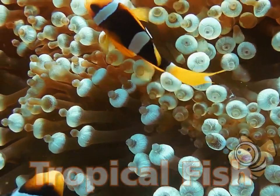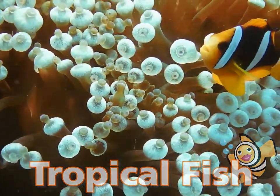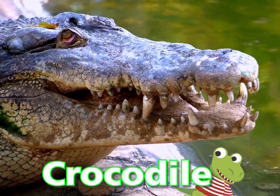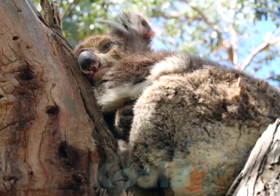Who has colorful fins and lives in the coral reef? Tropical fish. Who has sharp teeth and strong jaws? Crocodile. Who has a round nose and lives in the trees? Koala.